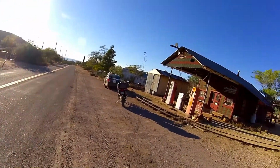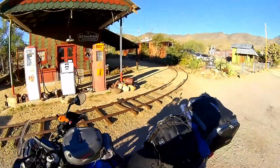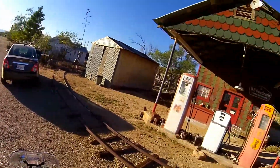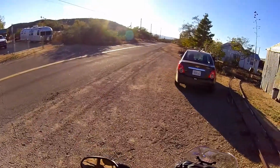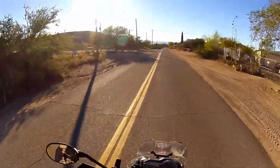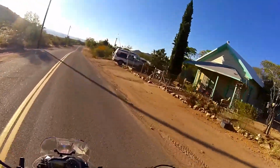I'm going to take us some pictures here. Well, there, kids. That's Chloride. Last ghost town in my Northwest Arizona ghost town tour.